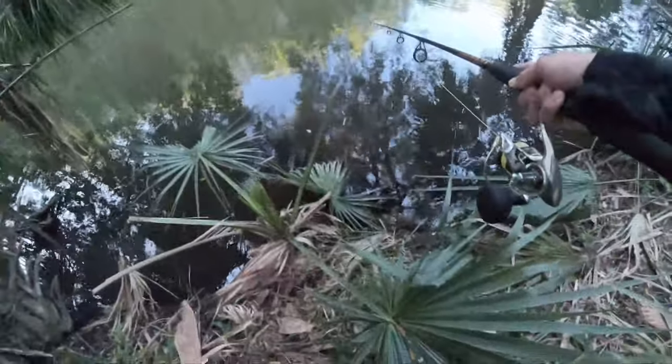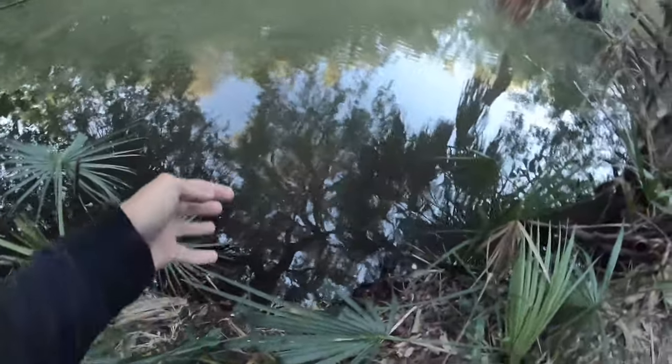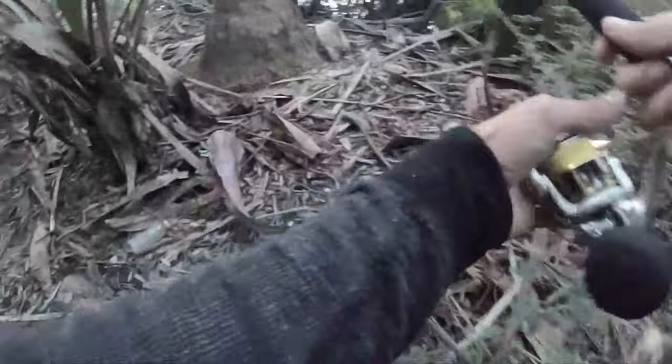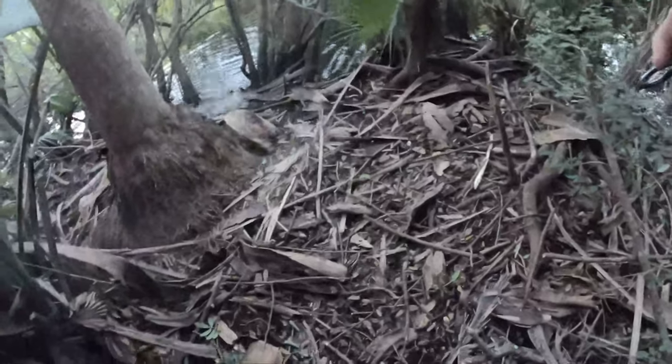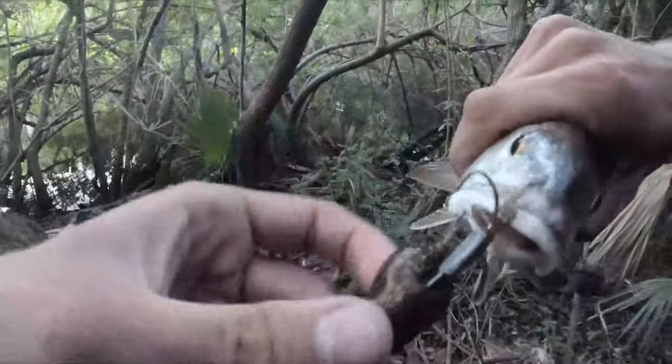I got that all in my hand. That was so cool. I got it too. Got him, baby tarpon! Oh, it's a redfish. Nice little redfish on the wiggle bomb.